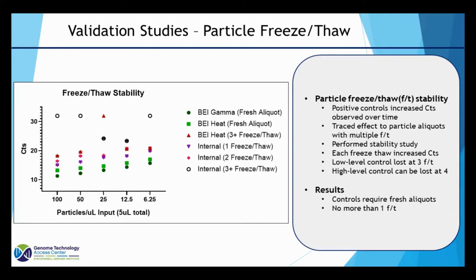We know that for our controls, we're going to use fresh aliquots, and we really try to keep our real-world samples at less than 2 freeze thaws because you could lose sensitivity as a result. And again, not due to the assay itself, due to the nature of these viral particles.